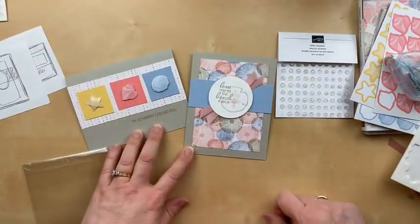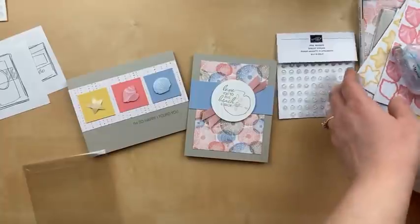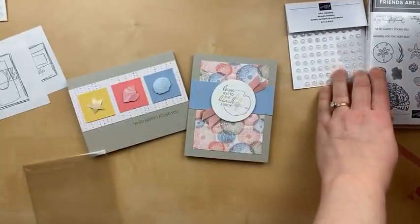Okay, somebody who lives at the beach, tell me, is my sand dollar upside down? Does it matter?